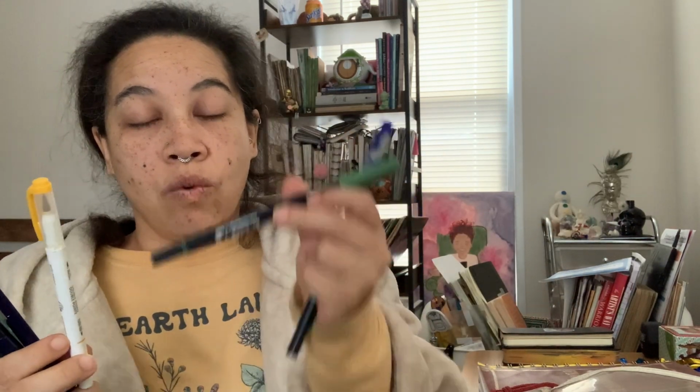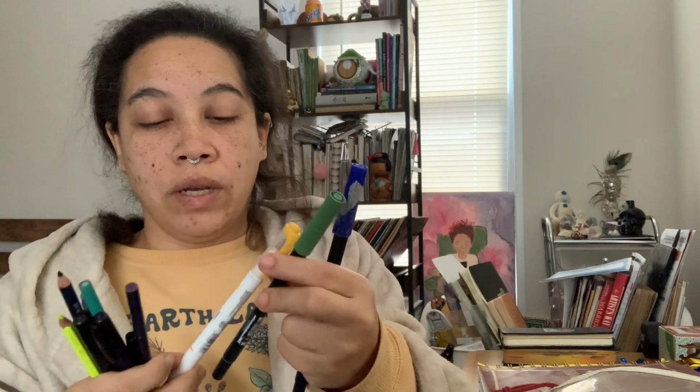So I like to use those 2 together, and then I like to use the green one, 158 Tombow with the dual-ended gold mild liner. And then I've been using 565. And what else do I have in here? I have 3 Tombos in here, 3 more Tombos.